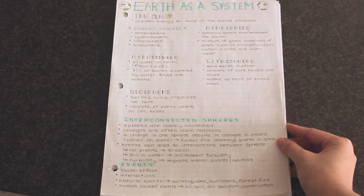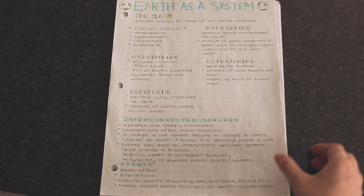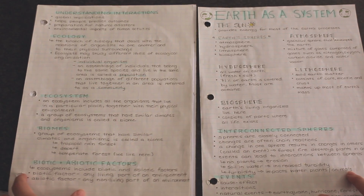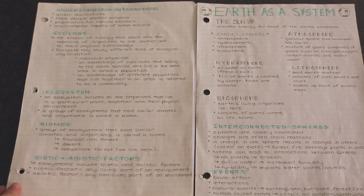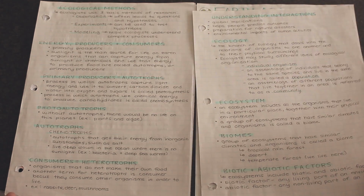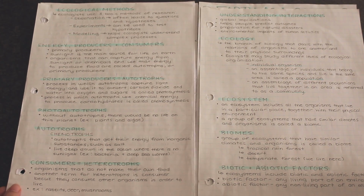I would like to consider these notes the peak of when I really went all out on making them look nice and aesthetically pleasing, I guess. This is when I first got my Mildliners and Muji stationery, so I was really into incorporating all of my new stationery into my notes.